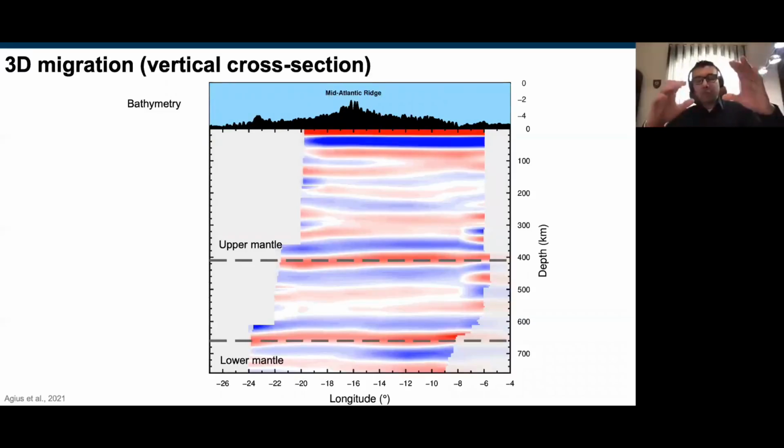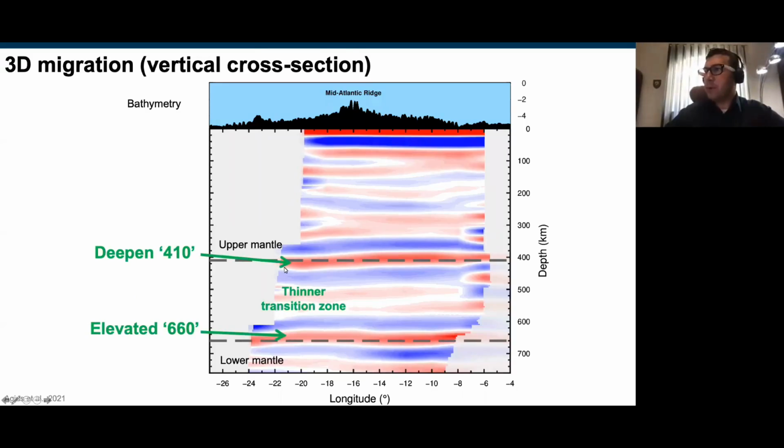So essentially we take each waveform in all the directions that it's coming and recorded on the different stations and migrate it in a 3D space, which gives us an opportunity to see how the mantle transition zone is across a space, across an area. Here we can clearly see that the 410 is going deeper over here and the 660 is rising. And these coincide in the same place where we have the deepened and the elevated 660, resulting in a thinner transition zone.